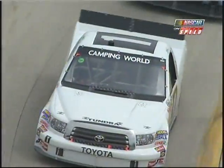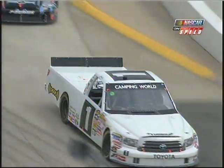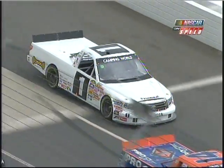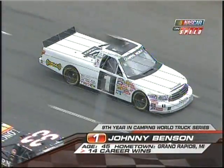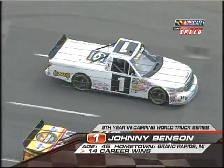And Johnny Benson, the defending series champ, off to a tough start in 2009. It took him 3 races to get his first top 10 finish of the year. But today he returns to the scene of his last victory. He led 46 laps and won here last October. And today in a new truck, he's hoping to rekindle some of that Martinsville magic. Driver 1 starting in P3, guys. Thank you so much.